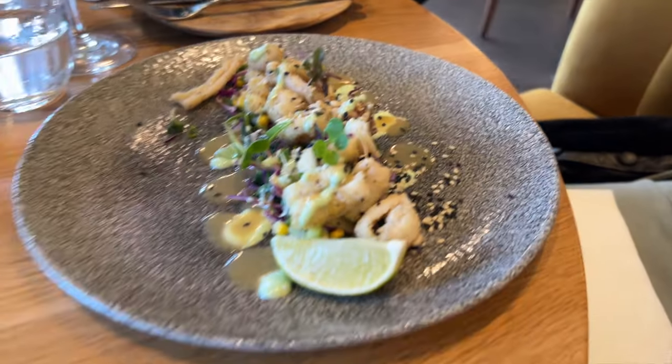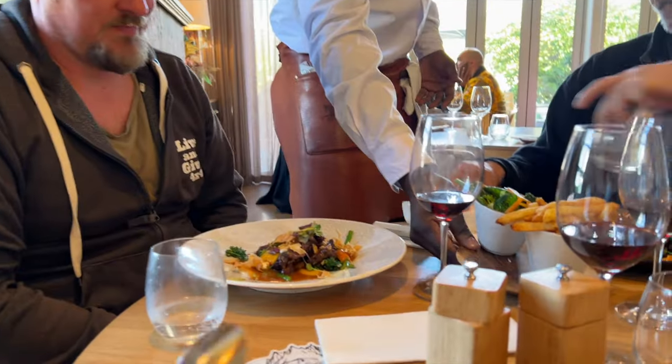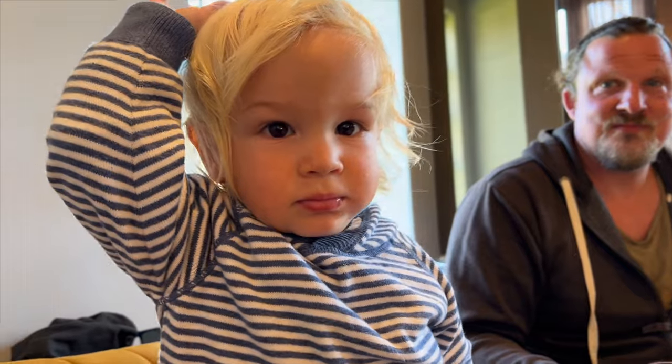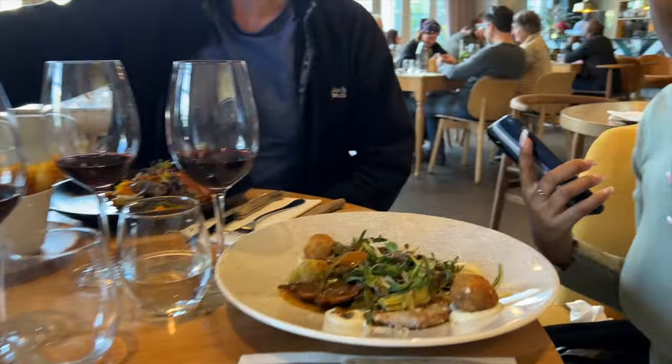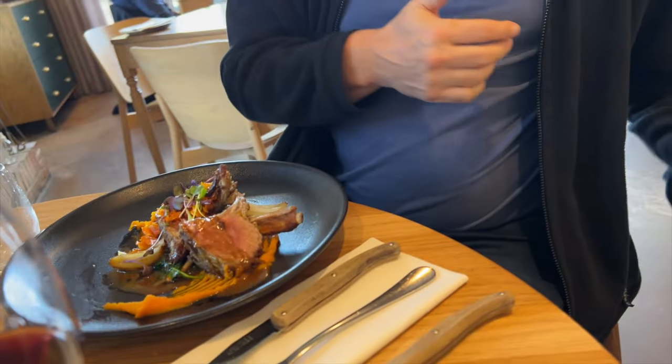Lovely. She has calamari. I have scallops. Fig and duck. And Marcus, oysters. There we go. What do you have, Fabian? Springbok. First time? Yes, first time. And you? Short ribs. Here we have the veal. And Marcus? The lamb. South Africa is taking care of us.